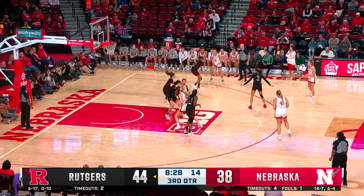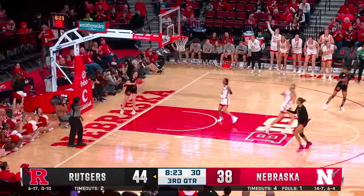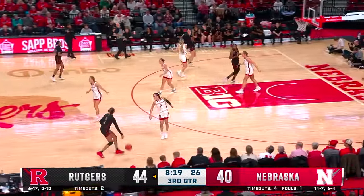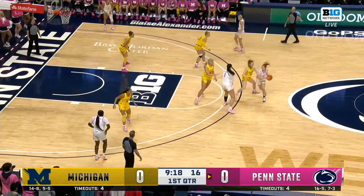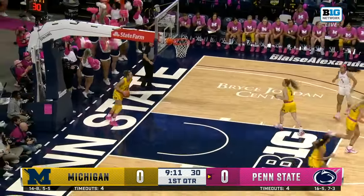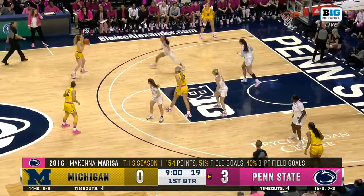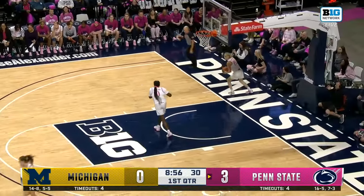And if you're a Rutgers team that hasn't had a win in Big Ten play, momentum matters. Great move by Darian White. Big take there for White. They are top five in the nation in points, field goal percentage, and three-point percentage. McKenna Marisa nails her first three. There's a little bit of the pressure from Penn State that they'll set up after makes. Lauren Hansen, the Missouri transfer, ties it up.